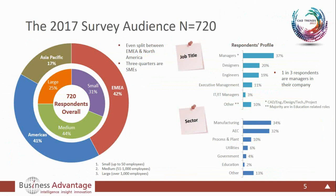The inner circle on the left-hand side gives us information about the size of companies. 3/4 of the companies are SMEs or SMBs, and so 25% are larger companies. Larger companies here are defined as over 1,000 employees. So there are more large companies in this survey than there are in the universe as a whole, so it's overrepresented by the views of larger companies.